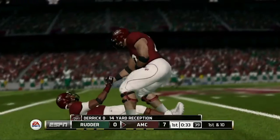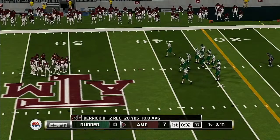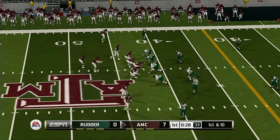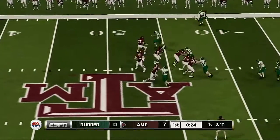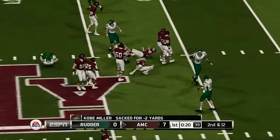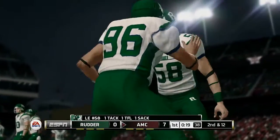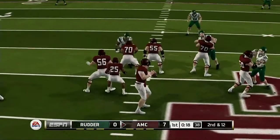Tackle at the 42-yard line. From the 42-yard line, it's first down. Scrambling, and they got him. It looks like the defensive end that got in there. Yes, it was. He did a wonderful job of fighting off blocks to bring the quarterback down.